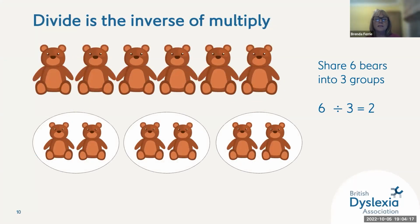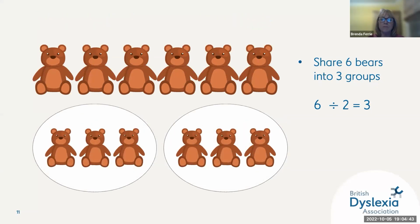And as I say, the other thing that they need to learn along with multiplication is that the inverse of multiplication is division. They're almost like Siamese twins, or twins certainly, that multiplication goes one way and division goes the other way. So here you've got your 6 teddies and you are sharing them into 2 groups. And here you've got your same 6 teddies, but you are sharing them into 3 groups. So they can start to see that if you put those groups back together again, it's multiply. And if you're sharing them out, it's dividing.